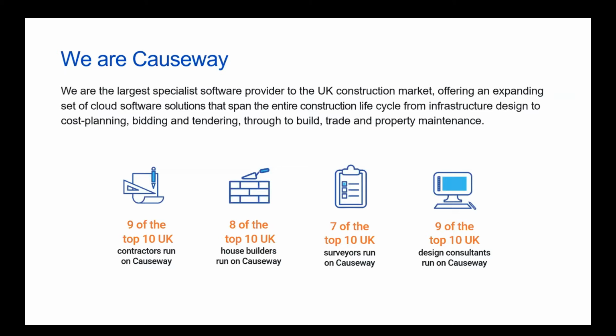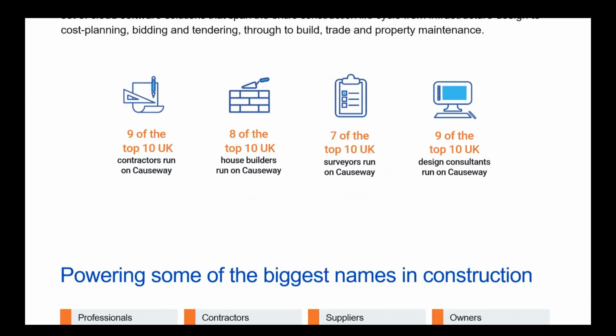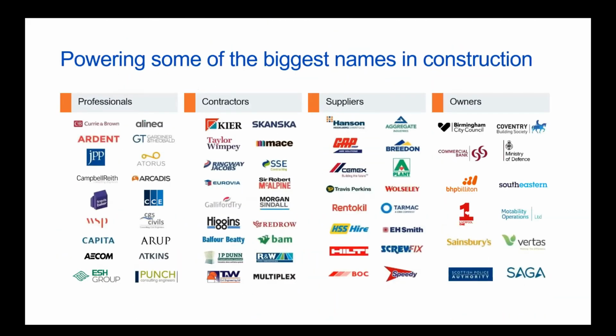So here at Causeway, we offer software to bring your designs to life, software to revolutionise your cost saving, software that streamlines your invoicing processes, and right through to software that supports your site management. This slide, I think, is important to demonstrate the scope of our client base. As you can see, we've got quite a wide array of professionals, contractors, suppliers, owners and clients. I think the importance here is to show that we understand the industry. So we are purely a construction software company.